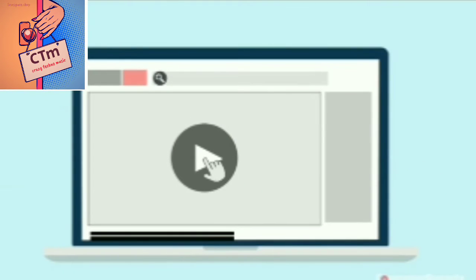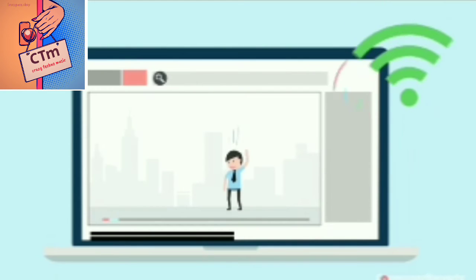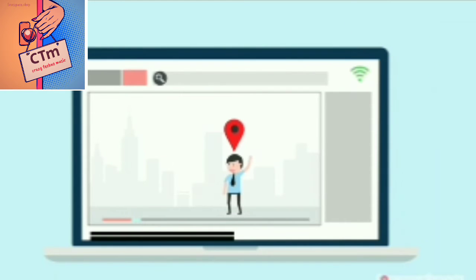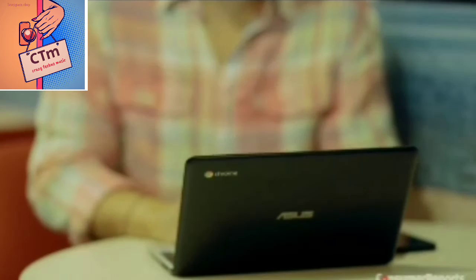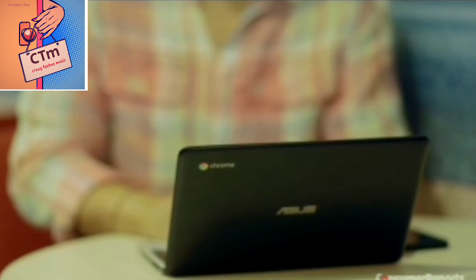Using Alexa on your PC is as easy as asking a question. Just ask and Alexa can check your calendar, create lists, play music, answer questions, read the news and more.